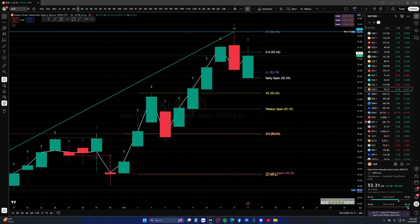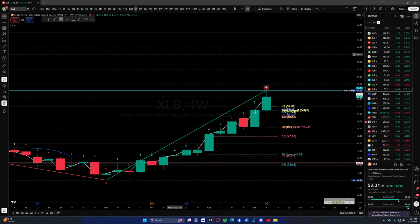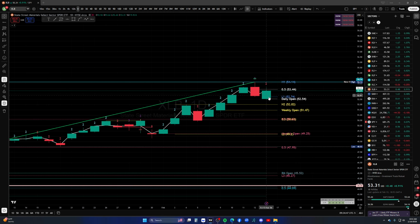XLB on the monthly, we have a nice 2 continuation. We've been tracking this. We got the sweeps. We've made new highs at 54.14, and we're just up here. Just no signs of pullback on the monthly. The 2 week is the same, the weekly and the daily. We did have a fail to down on the daily, but it's stronger than the fail 2 downs that we've looked at so far. Still favoring XLB, and this is your material sector, so look out for your materials.